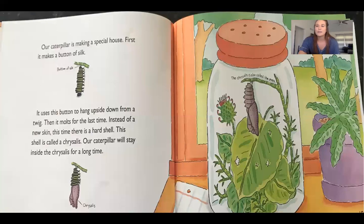Our caterpillar is making a special house. First, it makes a button of silk, and you can see that right here. It uses the button to hang upside down from a twig. Then it molts one last time. Instead of new skin, this time there is a hard shell. The shell is called a chrysalis. Our caterpillar will stay inside a chrysalis for a long time. So sometimes people call a chrysalis a pupa. So it can be called a chrysalis or a pupa.